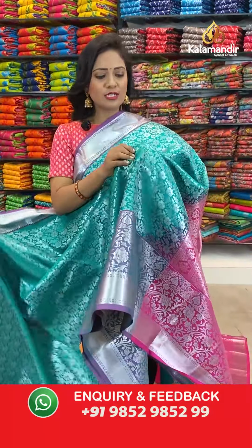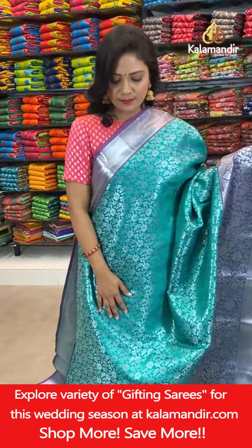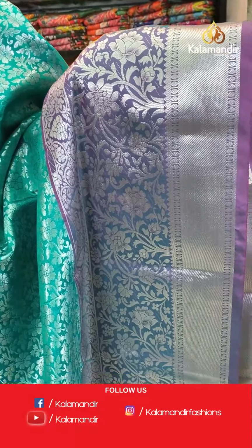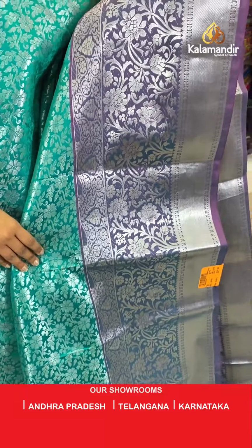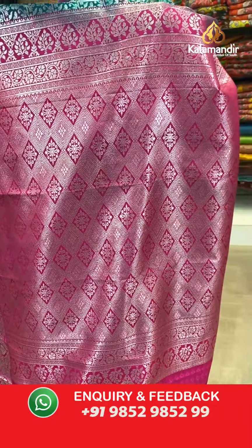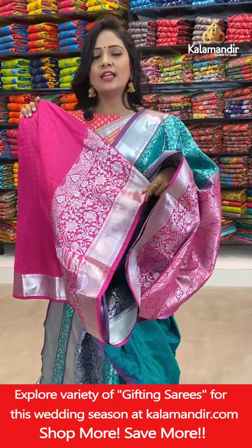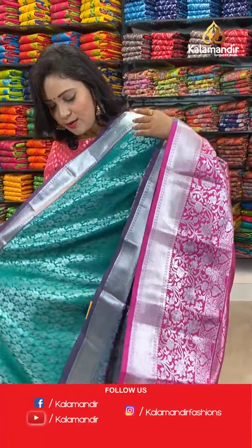The colors are also very different, sea green color with purple and pink on the pallu and blouse. All over body very richly intricate florals all. Okay, the border is contrast medium border with the florals and also the cross khadi temples. Here we go with the pallu, contrast a floral brocade pallu and also the diamonds you can see. So throughout the saree, very richly intricate design andi. And here we go with the blouse, contrast diamond brocade blouse with the border. So let's check the saree code and pricing details.